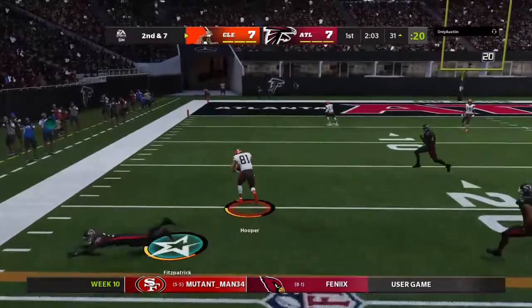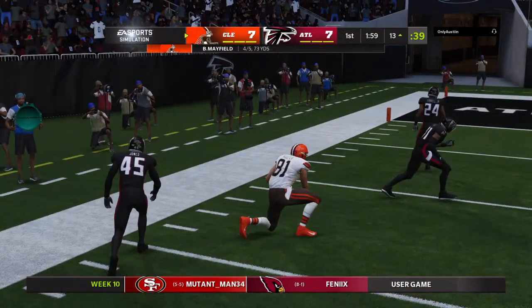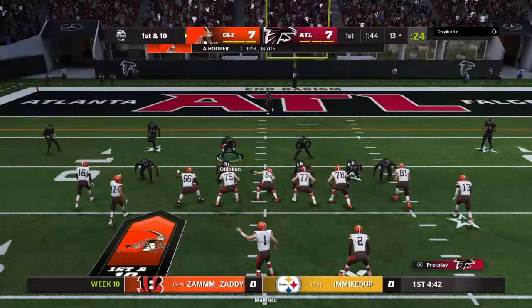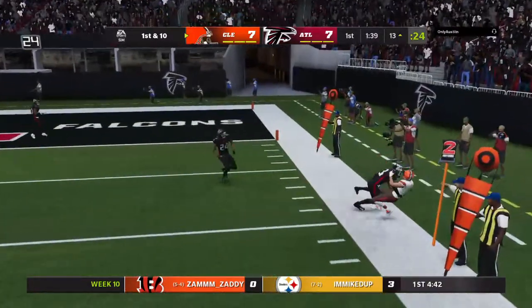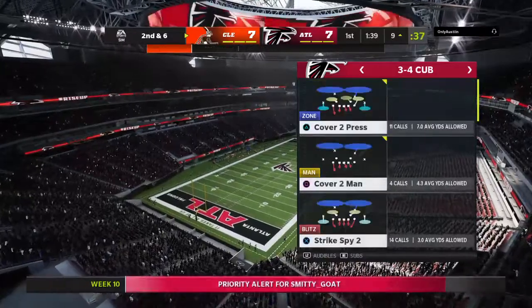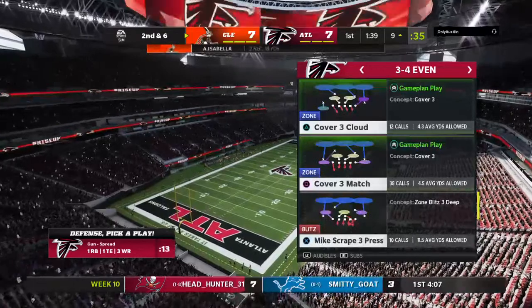Mayfield's throw into the hands of Hooper. And that's going to be good for another first down as the tackle's made at the Falcons' 13-yard line. From the 13 now, they work on 1st and 10. Inside the red zone here, they'll look to throw. This one caught by Isabella. And he's got this inside the 10 to the 9 before he's out of bounds. They'll contain him to just 4. 2nd down.